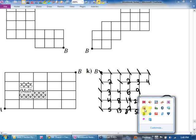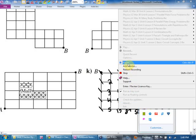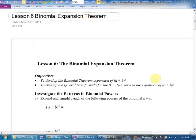This is the last lesson, but it'll probably take me 2 days. Lesson 6. Lesson 6. Shh. And this is a great shortcut.